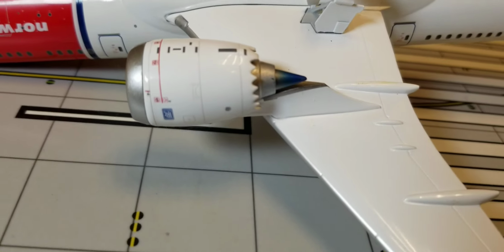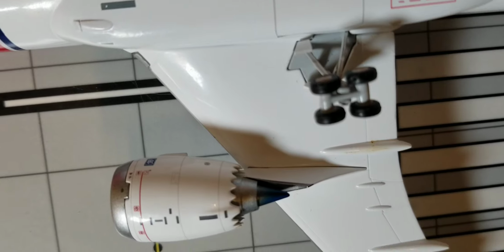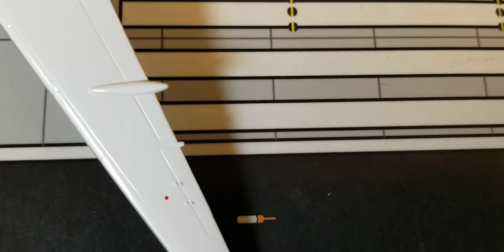The engines there, the Rolls-Royce logo on that side, as well as the wings underneath. Includes the flaps, slats, ailerons, spoilers, what have you. Fuel dump valve, as well as the curved wingtip on this side of the aircraft as well.